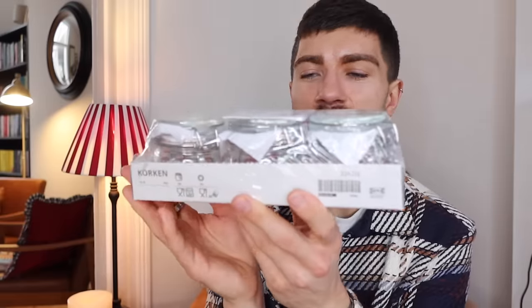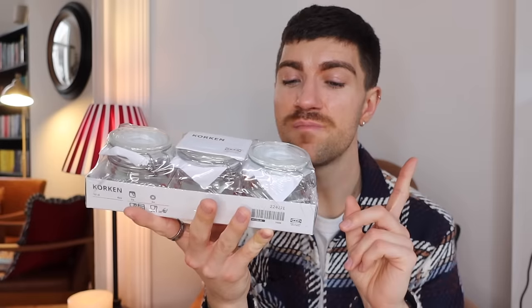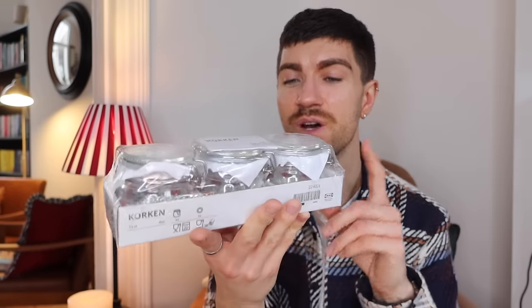So IKEA are doing these new low prices that I mentioned in the vlog, which is very welcome because if you've been shopping at IKEA for years, I'm sure you've noticed things have slightly crept up. Yeah, they're now reducing the prices, so that is good. Obviously in line with how expensive everything is at the minute. Things like jars and stuff, it's a welcome price change.